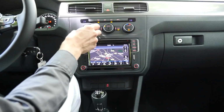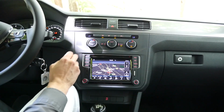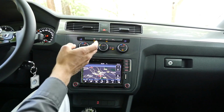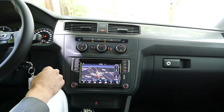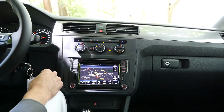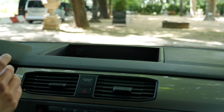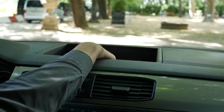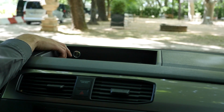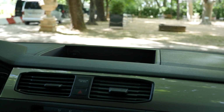Then up here, there's the standard climate unit for the air conditioning, and I think, well, it just does the job. Everyone knows how to control it. You don't need to learn anything. And I think this good overview is also one of the positive aspects of this car. Then very important for a family car, storage space. We got one on the top side here, also with a 12-volt power supply, so you can also load some stuff here if you use some adapters.